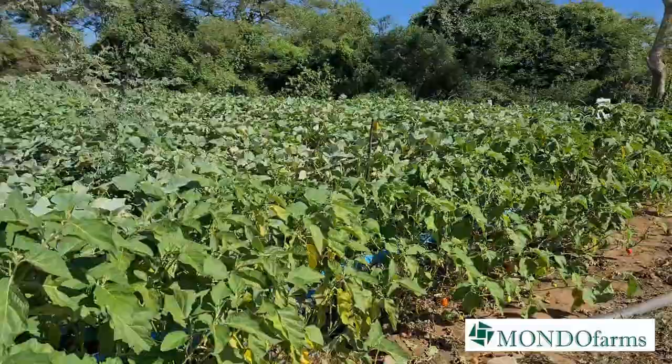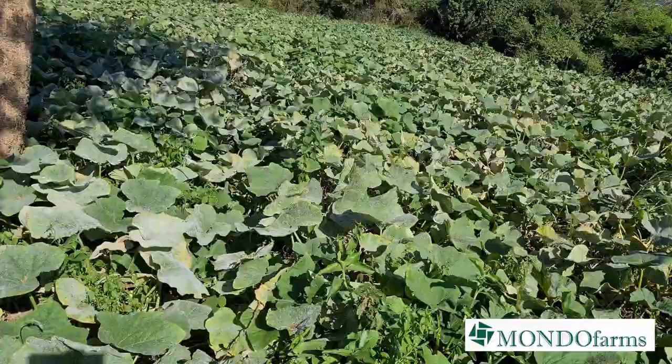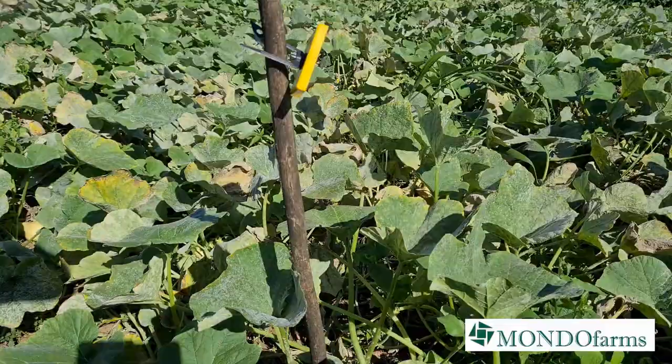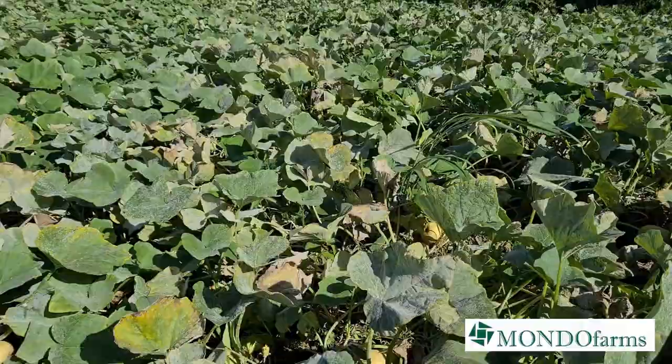We'll just take a very quick look at the butternuts here. It's quite hard to walk through. By the way, this is a fruit fly trap. As you know, fruit flies are a major menace to fruiting vegetables like butternuts.